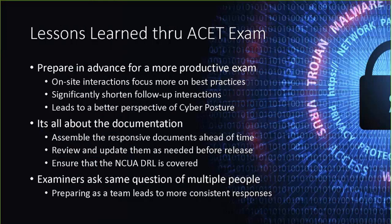The first and the biggest one is prepare in advance if you want the exam to be more productive. Once you're prepared, if you've shared the answers to the questions with the NCUA, if you've shared the documentation in advance, the interactions on site focus more on best practices. They are substantiating the answers as they have in the past through some spot checking of particular ones, but we were able to glean a better understanding of their perspective and industry best practices because we had been prepared.